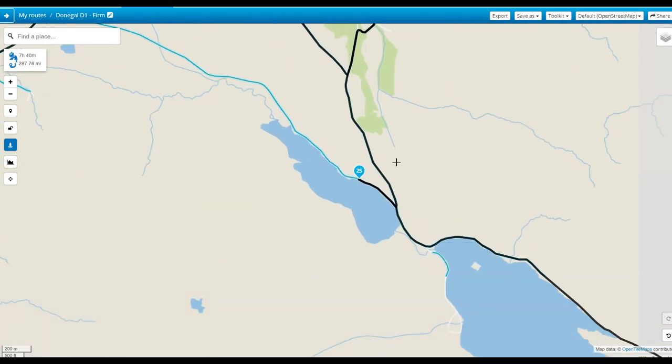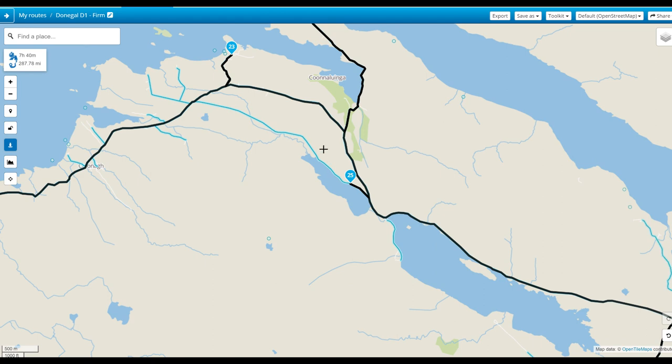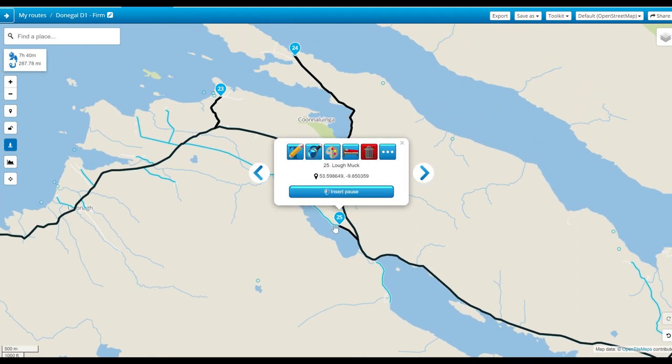Now, I've done a little backtrack here. We are going to continue on here, but we're going to take 5 minutes just to backtrack onto this lake because it's well worth doing. I couldn't get the road down to it because I really wanted to get up to these two points, but it's worth when you're coming down here to back up onto it for a minute. And I'll just show you why if I just get the street view again.